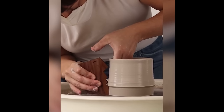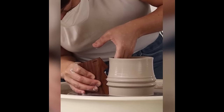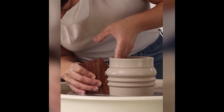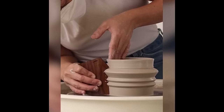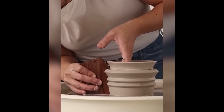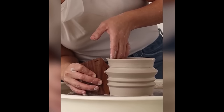Behold, a wooden tool expertly shaping the vase in the hands of the artist. Ceramics are currently riding the wave of a recreational boom. Have you dipped your hands into this art form yet?